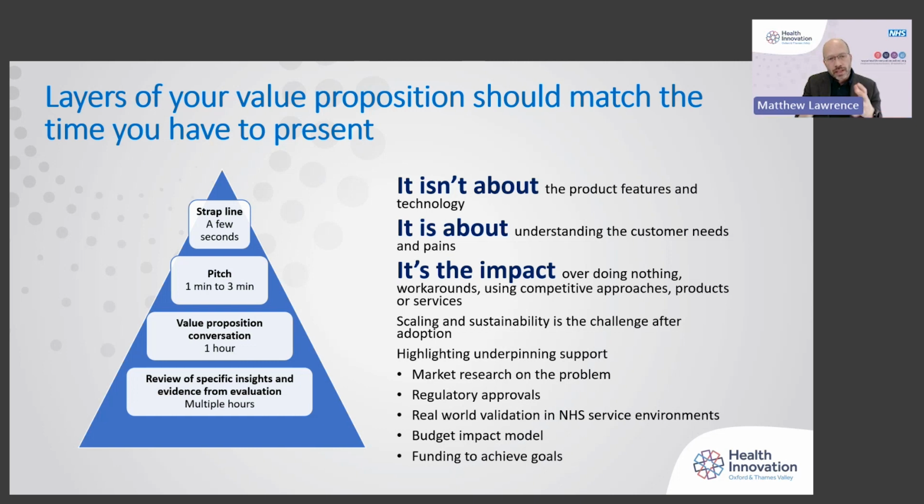Now, the way that a business case in the NHS is usually started is, what's the do nothing solution? So essentially, if I don't do anything, if I just keep going as I am now, what's going to happen? You could say, if you don't do anything, that waiting list will keep growing and growing until it gets to be unwieldy. Are there workarounds that people could find other ways? Are there competitive approaches or other products and services that are out there? Consider all of those. But it's really about getting sustainability.